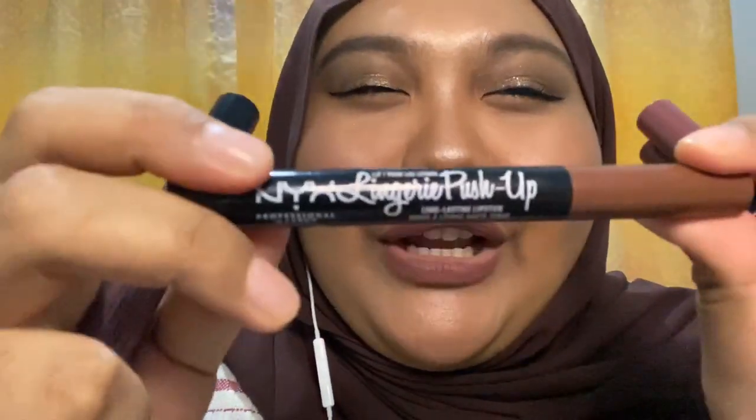NYX Lingerie. Specifically, Lingerie yang matte. This is the shade French Maid. My favourite. This is the lingerie juga, but this is push up. It's in crayon form. Macam ni. Okay, so this is a shade Teddy. This is also French Maid.